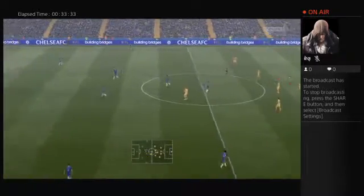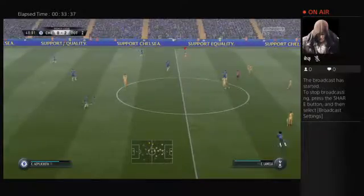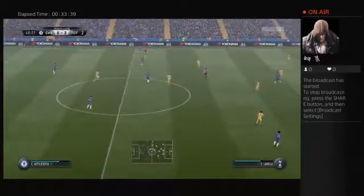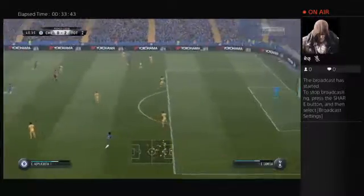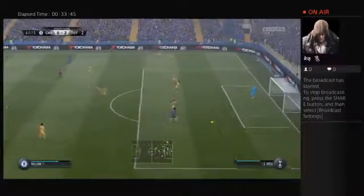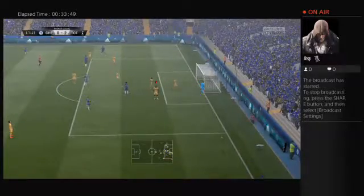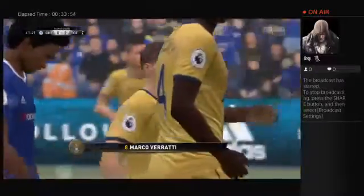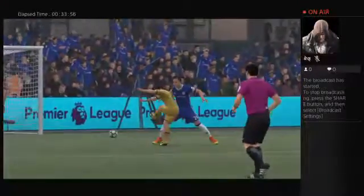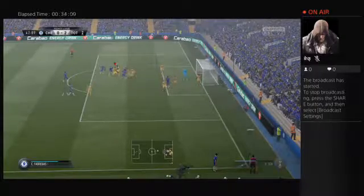Cesc Fabregas. That's Filiqueta. Could be dangerous. As Filiqueta crossing. Coming up now, a corner. The ball's just deflected behind for that. I'll take another look at this. Verratti's goal. Beautiful strike, drilled it early into the bottom right-hand corner there.